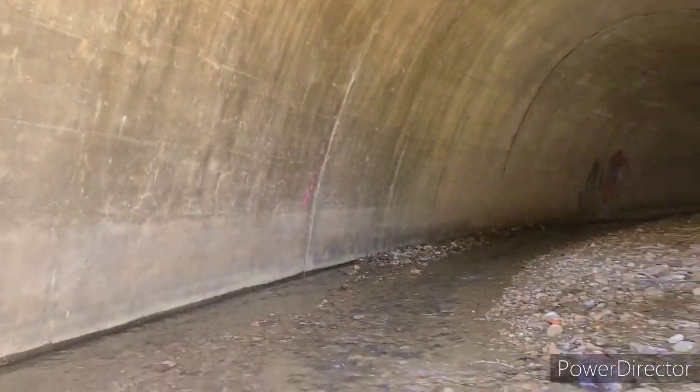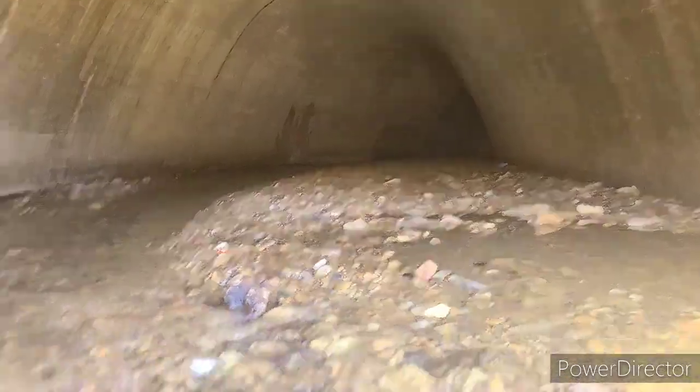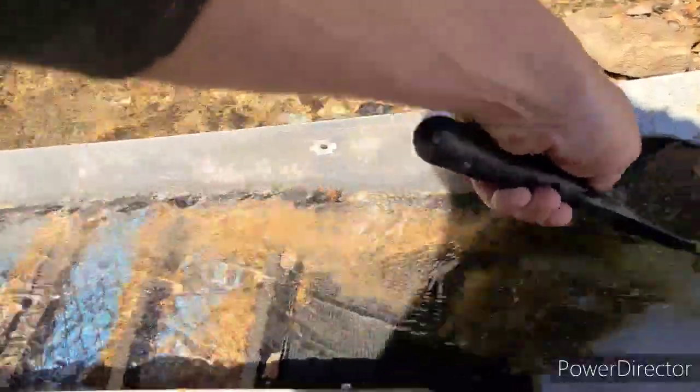Out here enjoying a beautiful day, running this sluice, sitting by a creepy tunnel. Creepy tunnel gold.